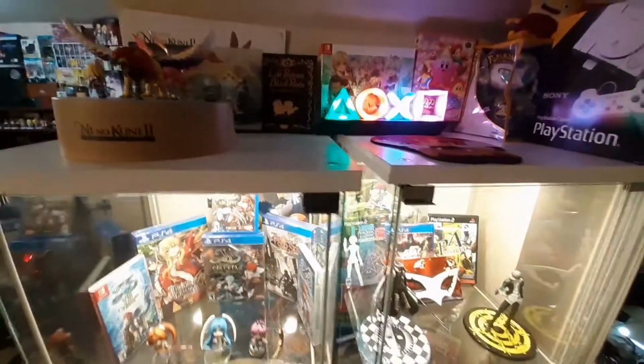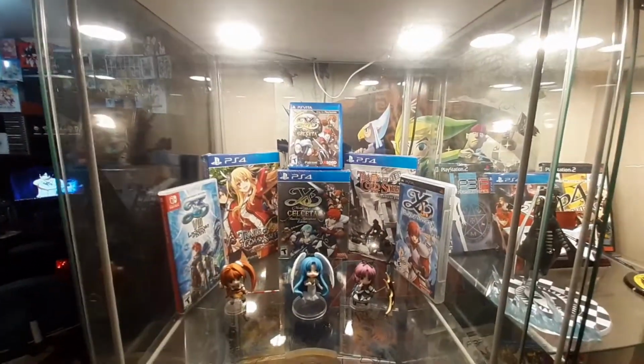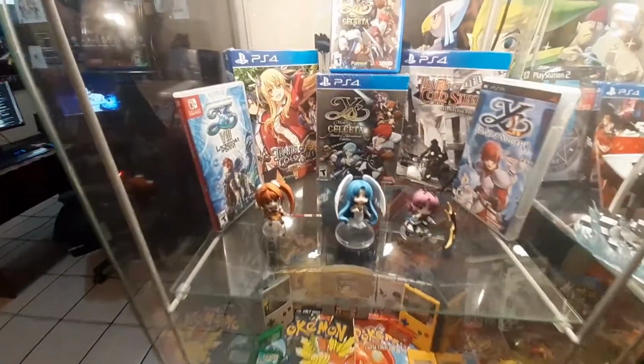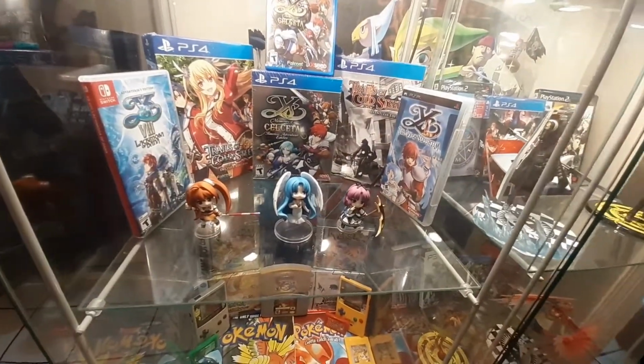Let's start here, I guess. I just set this up, so this is some Falcom stuff, Ys and Trails stuff. It's gonna get bigger, definitely. Got some Nendoroids down there: Estelle, Fie, and Rean.